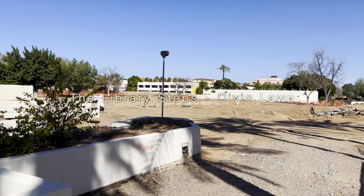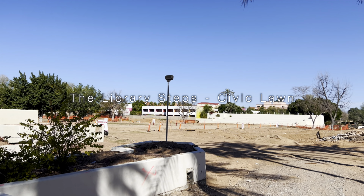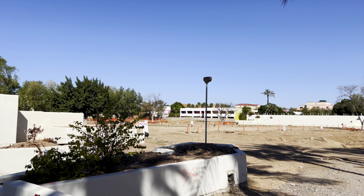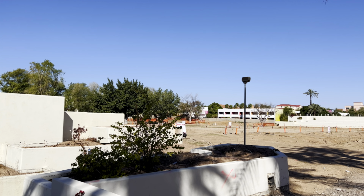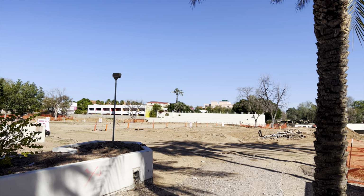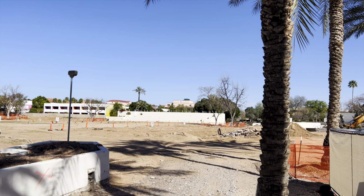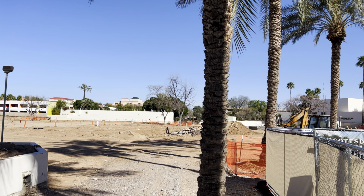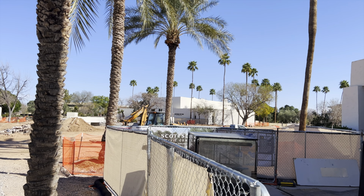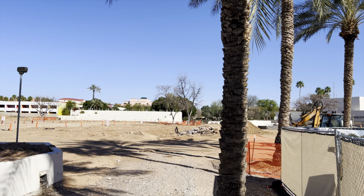Right, here I am down at the library steps, shooting across into the civic lawn area. And I do see some more debris right out in front of me here by this palm tree. And there's a little bit of activity down in the area, but not very much that I can see going on in this area.